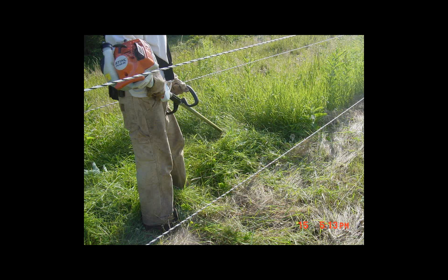For maintenance, of course, you've got to keep the grass off of an electric fence, or else you'll drain everything out of it. And so we send somebody through with the weed whip. They basically walk down between the two wires. We do turn them off first. We're not that mean to our employees.